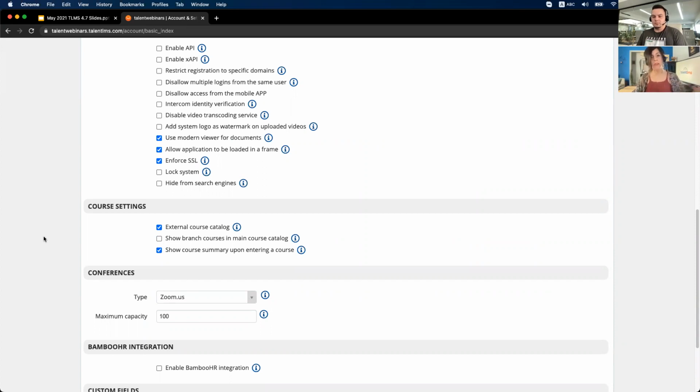So whatever courses were created on a branch level were always available on the main side, because the idea was that the main side is like the control panel of everything. If you have access to the main side, you see all the courses. Now, after your feedback, we have decided to change that, and it's your choice.